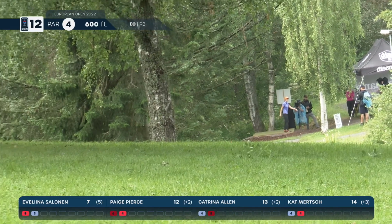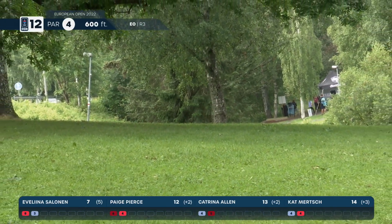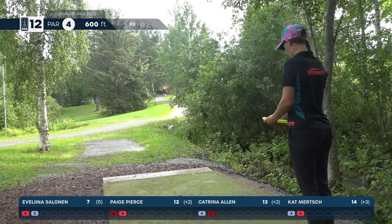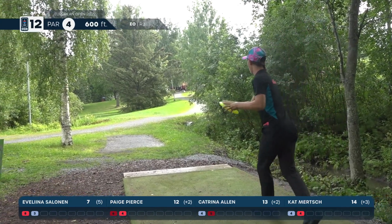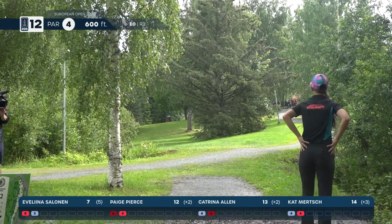Nice drive there from Mertsch. The higher you get up on the hill, the easier your run-up is going to be. So that's why it's so crucial. And we look to Paige here, who's just lining her shot up with a putter, playing for that accuracy. And that's pulled hard to the right.